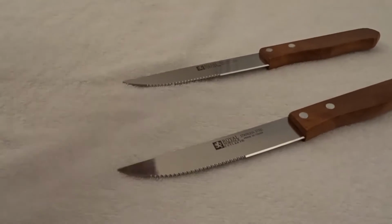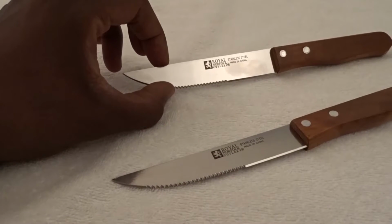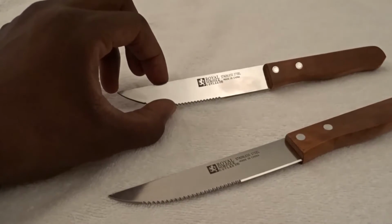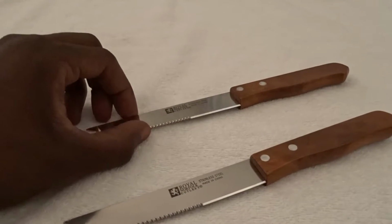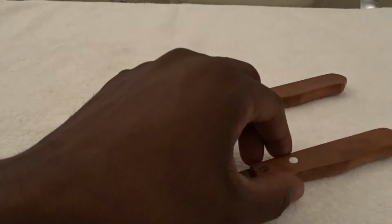So yeah, I've been using these particular knives for probably about maybe 3 months. I plan on getting more because, like I said, I like the brown, and I want my utensils to match, and I have company a lot.